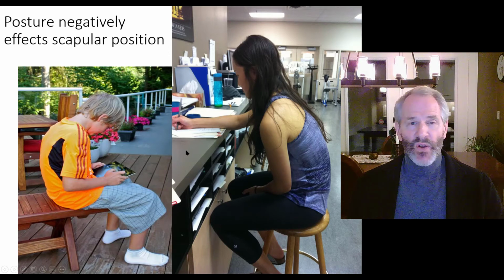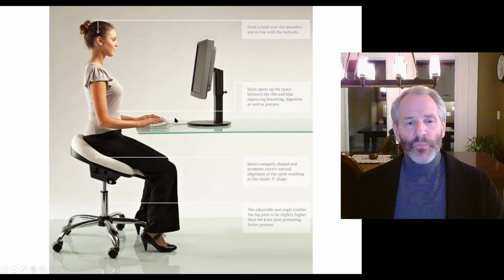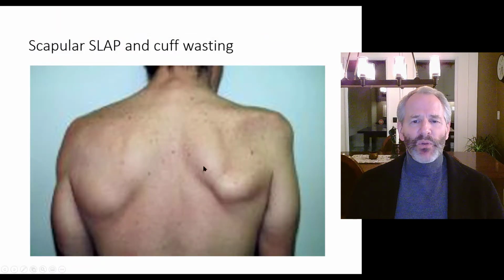Well, this person's just showing off. They're perfect, right? Note how the hips are higher than the knees, the spine is perfectly straight, the eyes are the same level as the keyboard, maybe could even be a little bit higher, arms are resting, scapula's in a good position. So this person has clearly got a forward pointing, protracted right scapula.